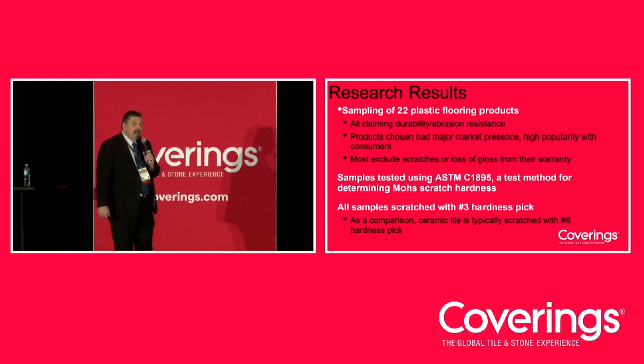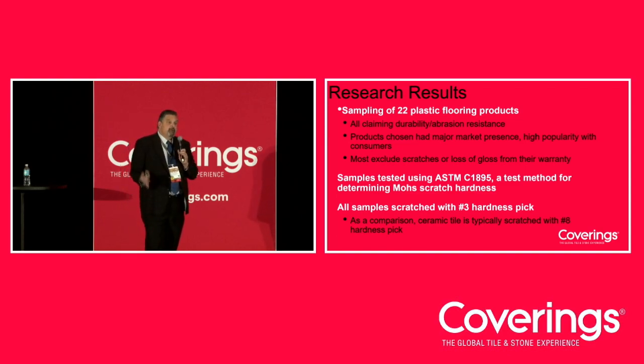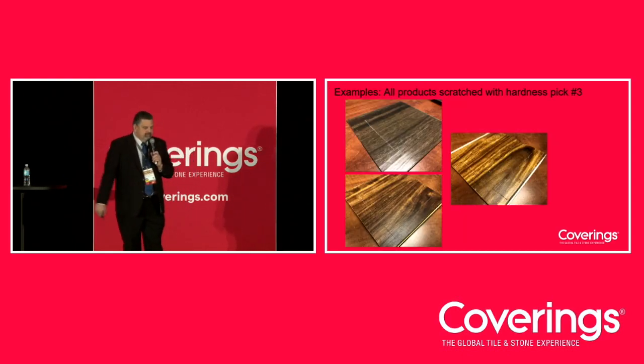Again, 22 samples were tested. All of them said they were durable and abrasion resistant. They had a major market presence, so these are, again, very popular brand names. Using that Mohs test, the C1895 test, every single one of them scratched with the number 3 pick. What is the number 3? It's calcite. It's basically chalk. So it's not really all that scratch resistant.